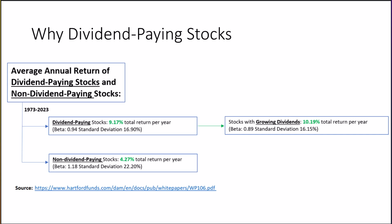So why are dividend-paying stocks less volatile on average? Because most dividend-paying companies are making a profit, which is why they have excess cash to pay back to investors. As you can see on the screen, risk and volatility of dividend-paying stocks as measured by beta and standard deviation tend to be much lower for dividend-paying stocks, and that's a good thing. And finally, the study also showed that the best performing stocks are dividend-paying stocks that increase their dividends, which is why our classroom portfolio only invests in dividend-paying stocks that have increased their dividend recently.